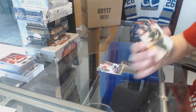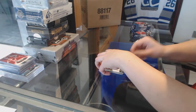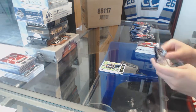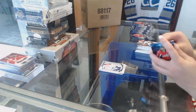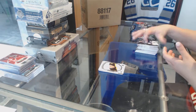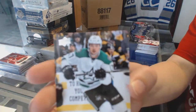Young Guns for the Minnesota Wild of Michael Keranen. Something sticky on it. OPG Retro of Ryan O'Reilly for the Buffalo Sabres. Marquee Rookie of Jared McCann for the Canucks. Portraits of Colin Miller for the Boston Bruins. Young Guns for the Dallas Stars, Devin Shore.